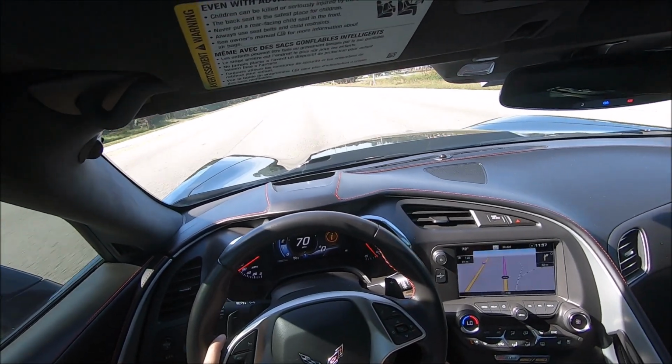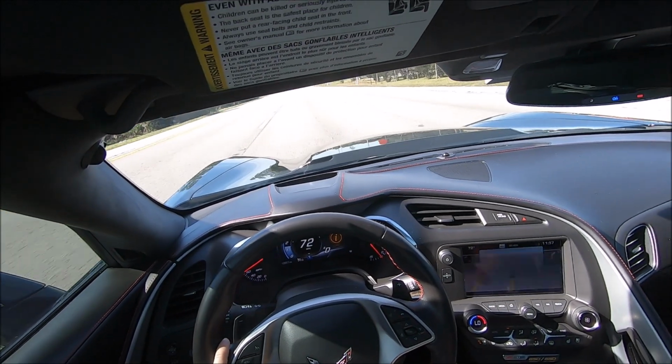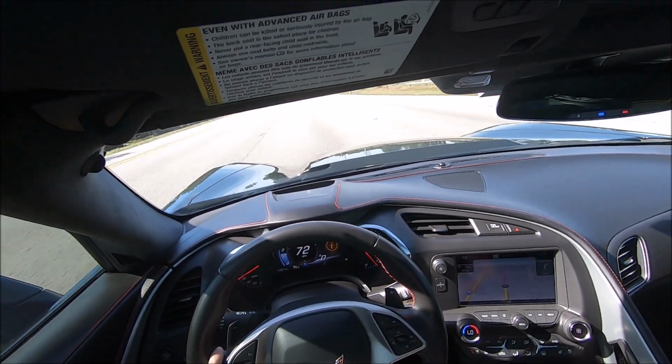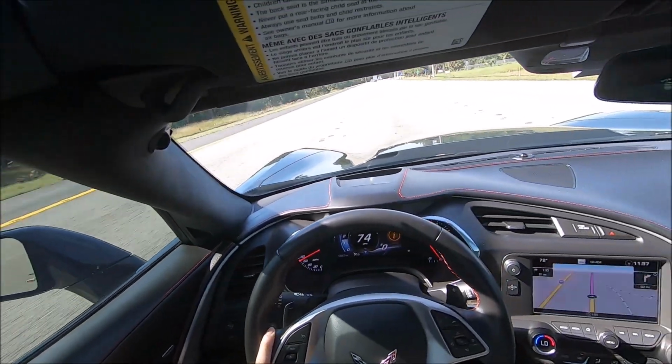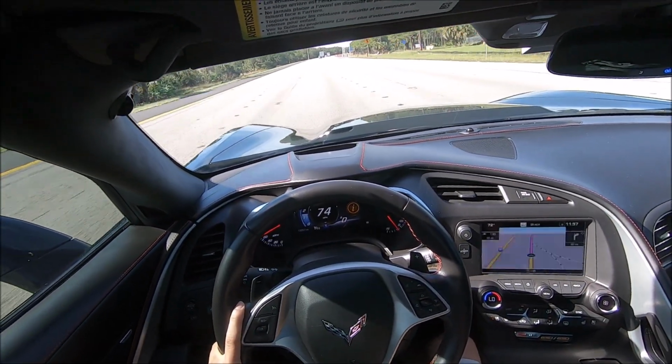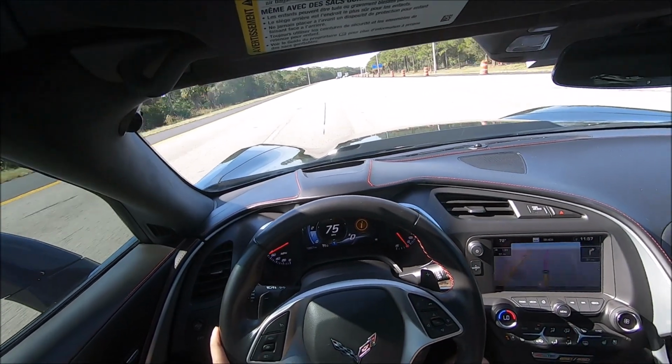When comparing it to the Challenger, it's definitely more stable. I mean, obviously, the Challenger's a boat, weighs 4,200 pounds. This thing, I think it's like 3,500. So you got a 700-pound advantage right here with this car. And yeah, I can't say enough great things about this car.